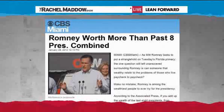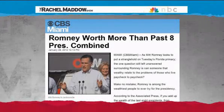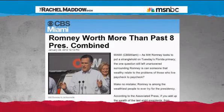Being president of the United States is not exactly a blue-collar job. All of the people who have been president in modern times have at least ended up being very well off. But Mitt Romney is a different breed of cat. Mitt Romney's reported net worth is more than the last 8 presidents combined. Now, his wealth is nothing bad. It's not a morally good thing or a morally bad thing about Mitt Romney. It's just a fact about him.